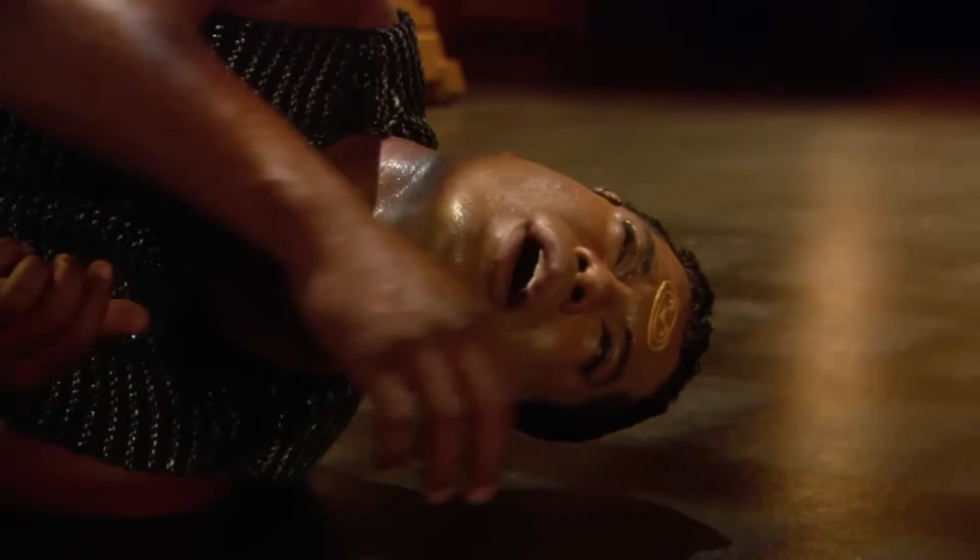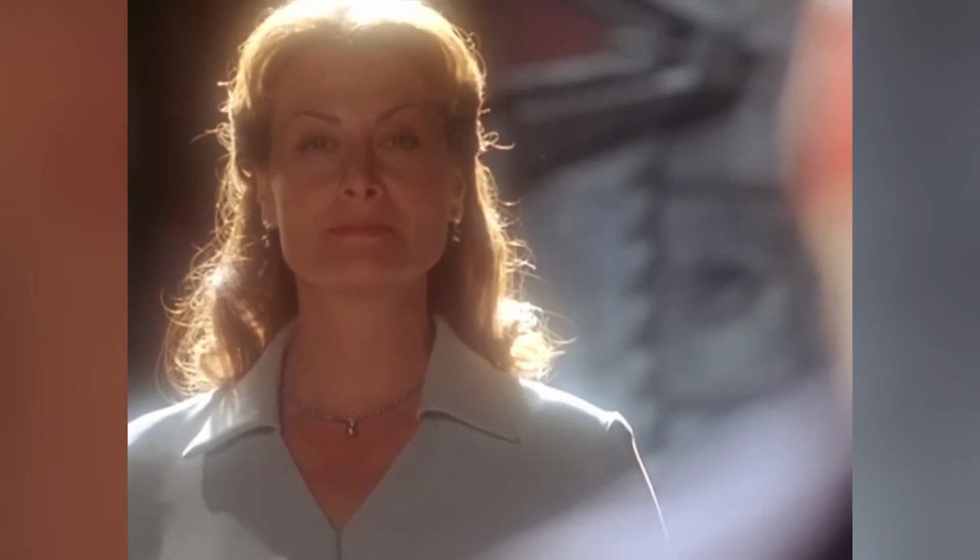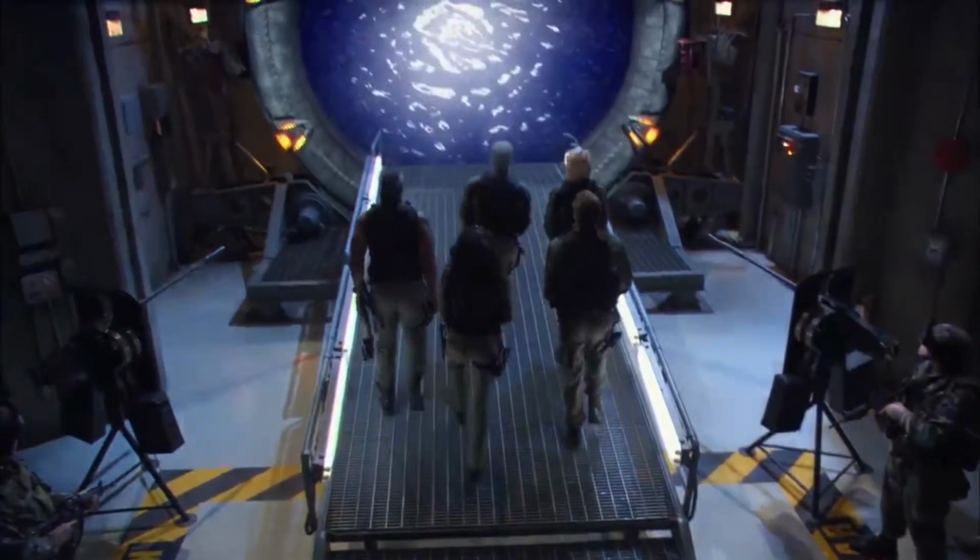In a way, those plot holes are like wormholes, shortcuts to the emotional heart of the show. They break the rules, but they get us where we need to go. And that's what Stargate always understood.